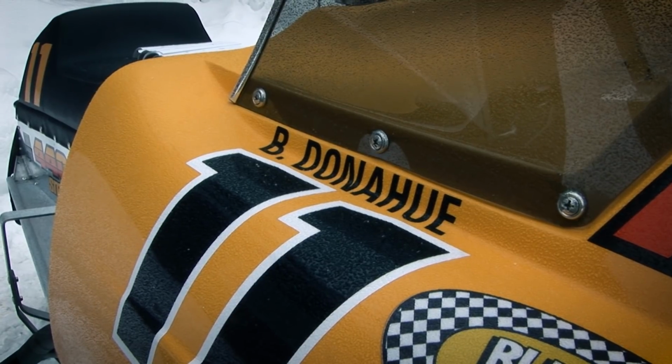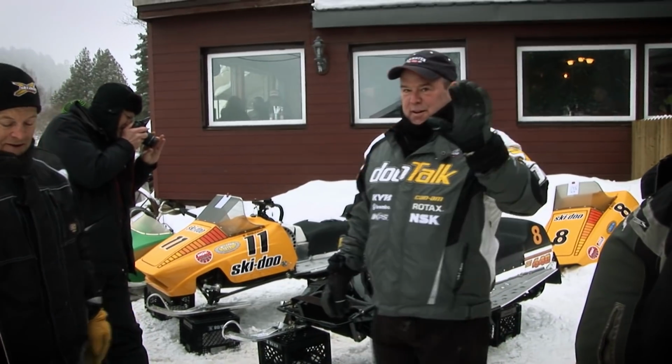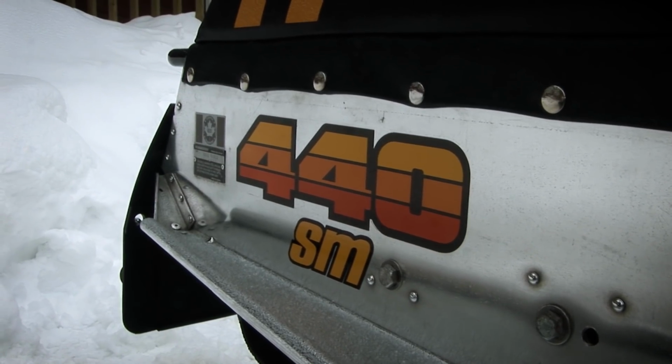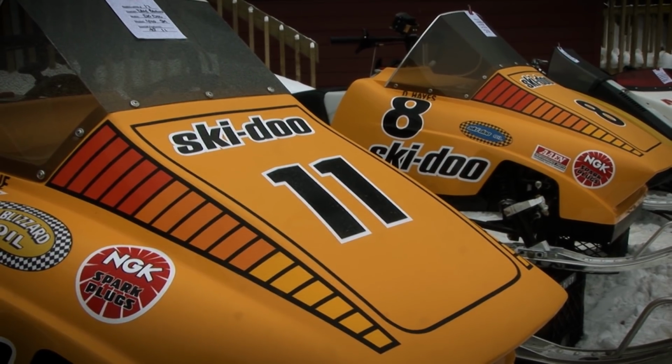We first ran across this sled a few years ago at the Couchard Classic in Dorset, Ontario, and Dave Baldwin owned the machine at the time. These two 440s are 2 of 12 that were manufactured. One was raced by Bobby Donahue out of Wisconsin Rapids, Minnesota, and the other sled was raced by Doug Hayes out of Camden, Wisconsin. Both factory supermod racers.